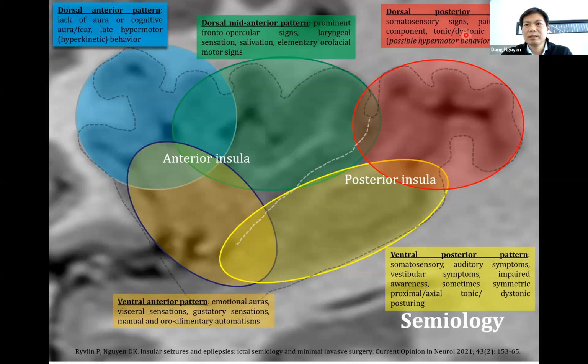If you have seizures originating in the middle insula, that's when you have the typical strangulation feeling. And you can also have elementary oral facial motor signs because it's very close to the inferior portion of the rolandic area. If you have a seizure that comes from the anterior superior part of the insula, typically here you don't have any auras. And because this seizure discharge propagates to the frontal lobe, then you'll have hypermotor manifestations.